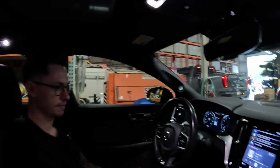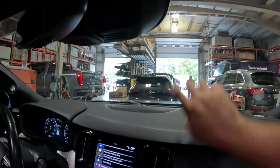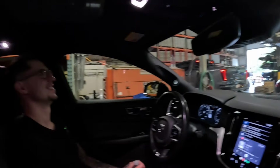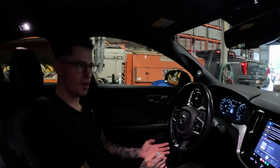But on Mazdas, if anyone has a CX-50 or CX-5, there's a screw on the inside of the engine bay looking in, and that's what holds the entire dash. For like 3 hours, I was trying to figure out, I've taken everything out, why does this thing not come out? A little tip for you.